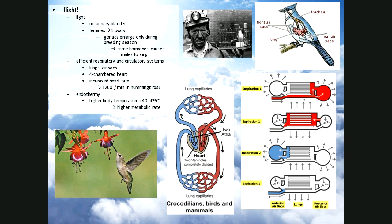Now, let me tell you why that is. If you're going to be a big flying thing, or even a small flying thing, and you're going to have this really high metabolic rate, you're going to make yourself really efficient. So evolution is going to design these adaptations that are like superchargers on cars. And one of the things it has done is this really efficient respiratory and this really efficient circulatory system that we find in birds.